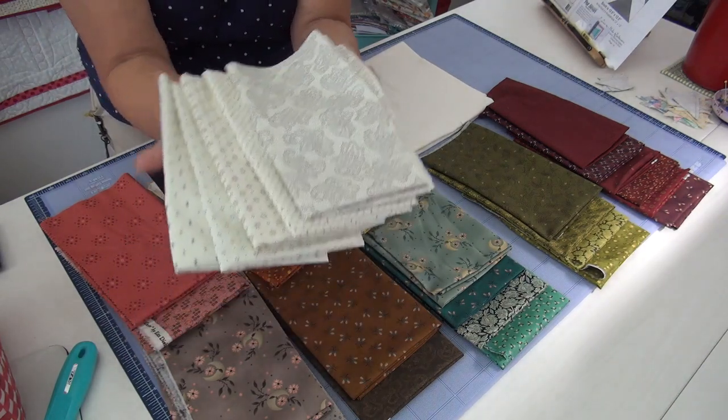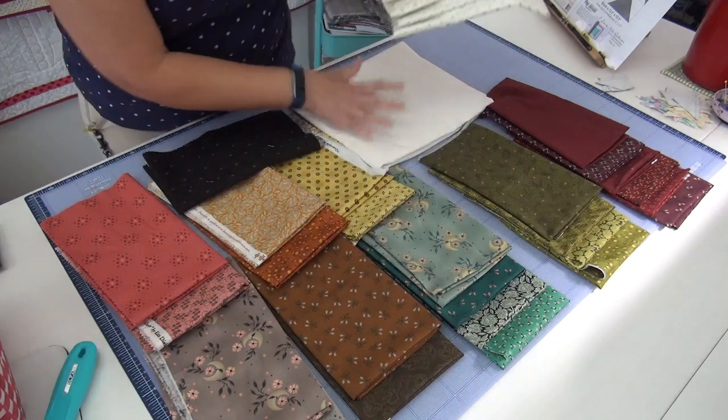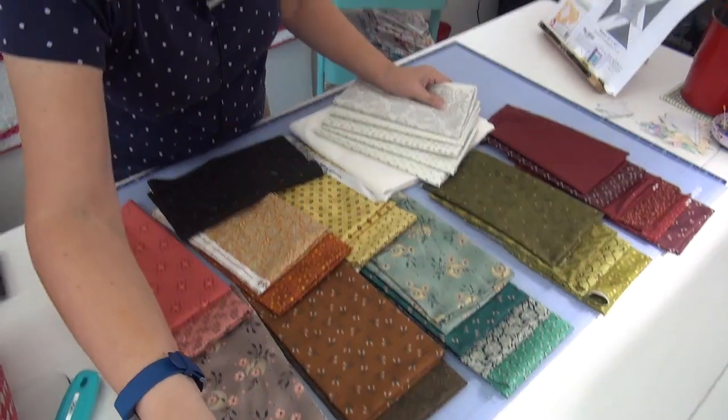These are like classic shirting fabrics, what men's shirts may have looked like. And then my background. Because our pattern has a lot of background for the layout, which you have already. You already have this layout. You can download it again today when you download the block.